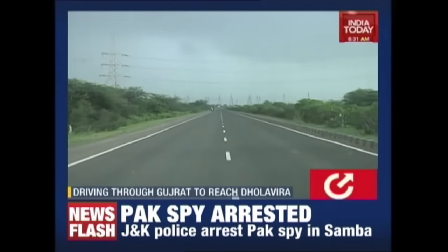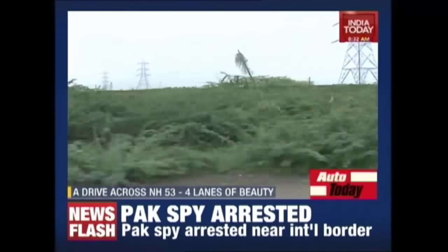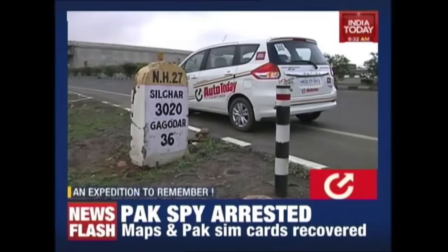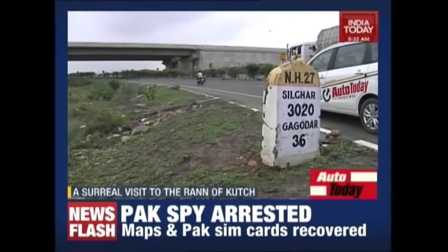On the other hand, we were tempted to take a very long detour down the east-west corridor to explore the hidden gems of the northeast. You could drive all the way to Silchar in Assam on this very stretch of road.